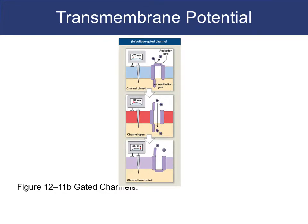Next one, voltage gated channels. Here's the voltage, it's minus 70. Down through the axon, down through the membrane comes this action potential, which changes the voltage to minus 60, for example. And when that happens, it causes these gates to fly open. When these gates fly open under the influence of the voltage, that allows ions to flow inside, which then changes the voltage here to, what is it, plus 30? Plus 30. And when it gets far enough, then the gates start to close back again. But these gates are strictly under the control of voltage. Okay, so these are voltage-gated channels.